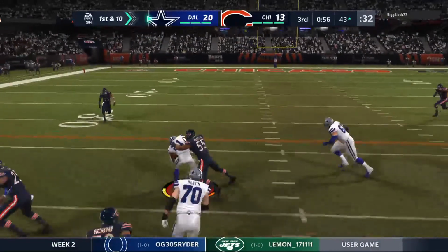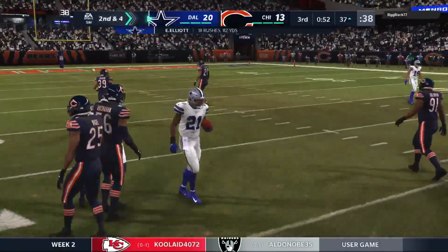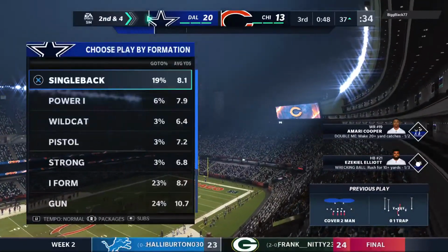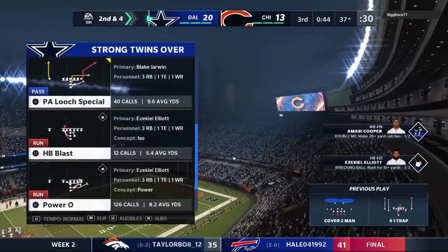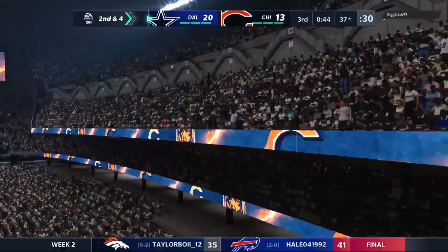Another carry tonight for the workhorse Elliott. And he's able to carve out about 6 there, down to the 37. Into the 3rd quarter, what you're trying to do is break the game down a little bit. Don't let your guys see too deep into the future and say, oh, we got to get here. No, right here.